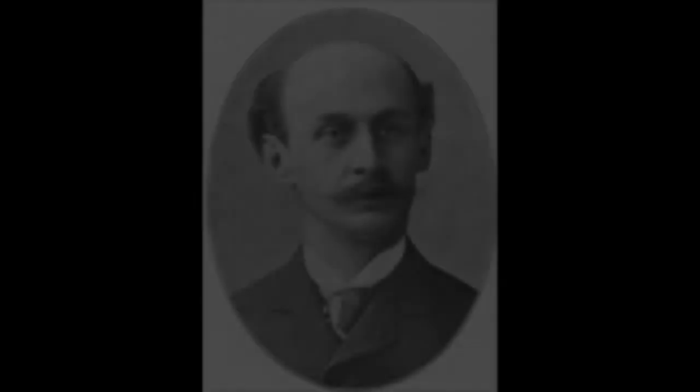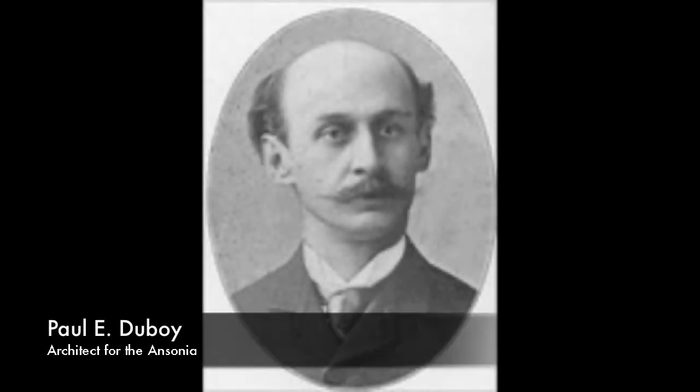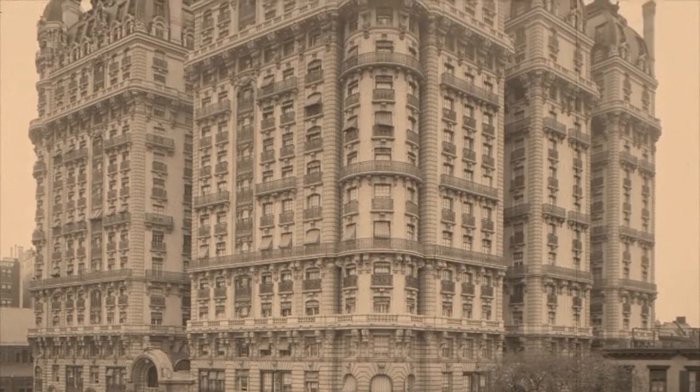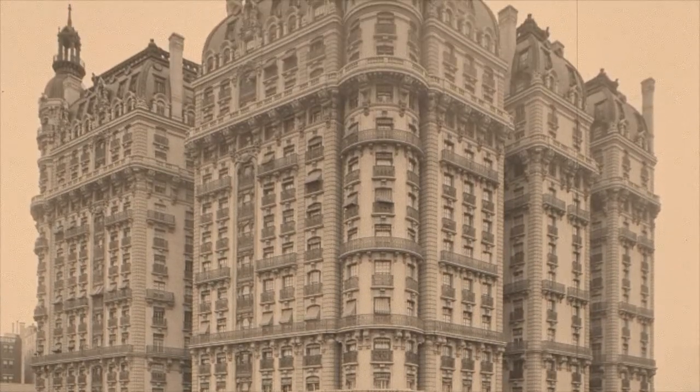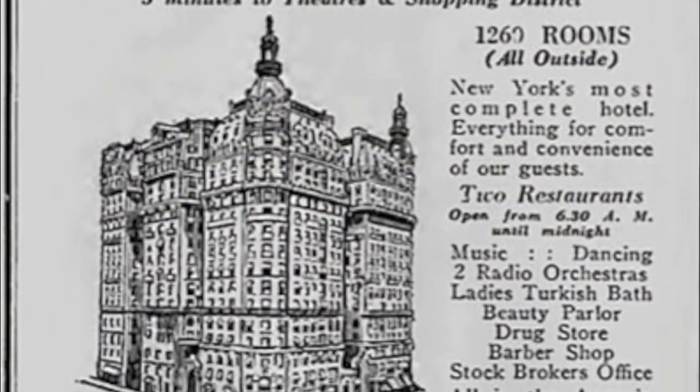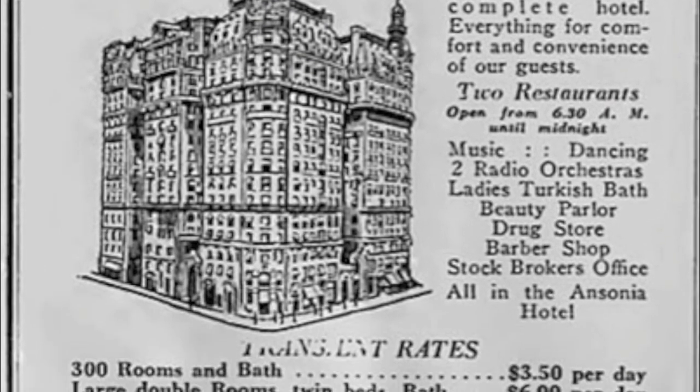He hired architect Paul E. Du Bois to build his 44,000 square foot 16-story high structure. The massive space held 1,400 rooms and 340 suites, more than double the rooms of the Martinique and the Library hotels combined. The steel frame structure had a Beaux-Arts style.